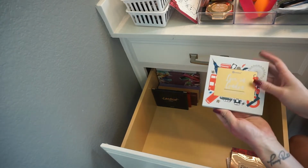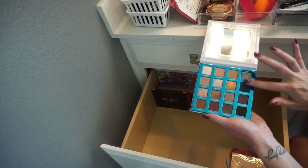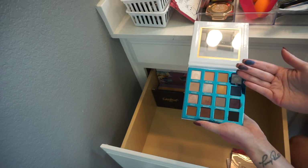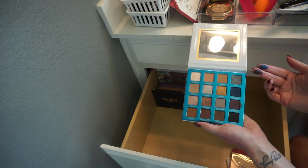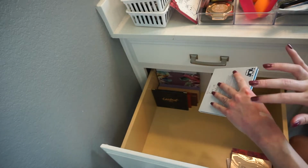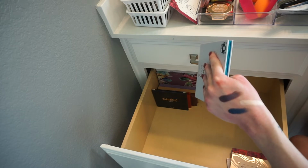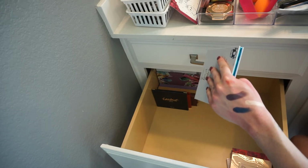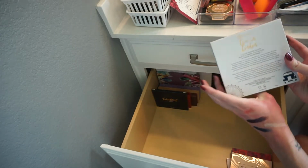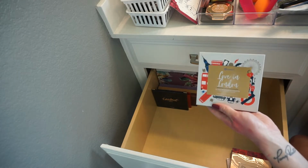I have this BH Cosmetics Love in London, which I've hardly used at all. It definitely had some really nice shades that drew me in, but honestly, when do I ever wear a navy blue eyeshadow or a dark purple? Not very often. I think the palette itself probably is still okay, but as far as keeping it in my collection, see, the shadow quality is still pretty good. Sorry, I'm not sure how good the lighting is in here, but probably a decent palette still, just not worth it for me. 24 months is what it says, and I probably had it close to 2 years, but it's probably still okay.